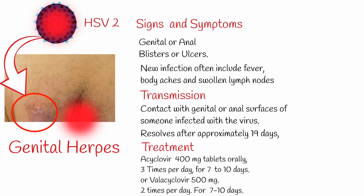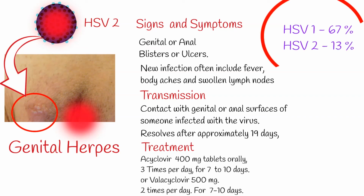In immunocompromised people, both herpes types can have serious and severe symptoms, including meningoencephalitis, which is brain inflammation. It can be fatal in case of both herpes types. In such cases, treatment can be aggressive and chronic.